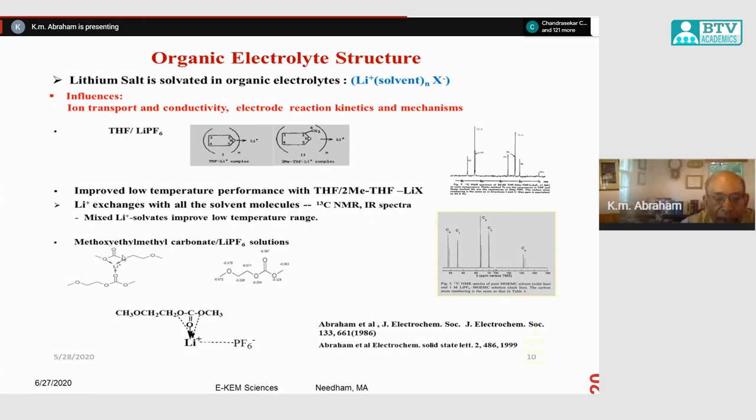This is another electrolyte that we showed, which has both a carbonate moiety as well as an ether. This methoxyethyl methyl carbonate has both, and we showed from NMR studies that the lithium is complexed with the carbonate part preferentially over the ether part of the solvent. Those are some of the basic studies that you can carry out on the electrolyte. We published these papers in 1986 and 1999 in the Journal of the Electrochemical Society.